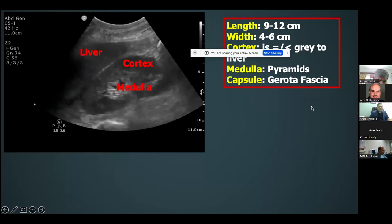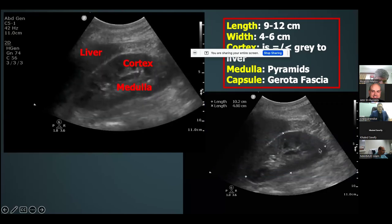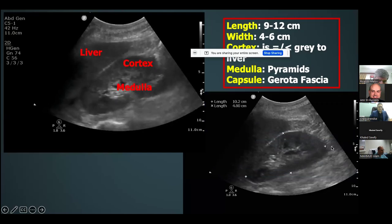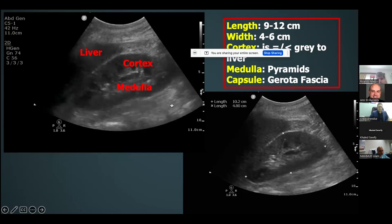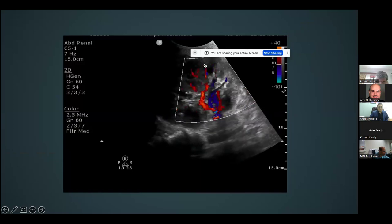The length is important to measure. The longitudinal length is 9 to 12. Anything less than 9 means the kidney is shrunken. If you go to the color Doppler, you put the color Doppler over the kidney, and you will find the arterial flow going towards the transducer and the venous flow going away from the transducer.